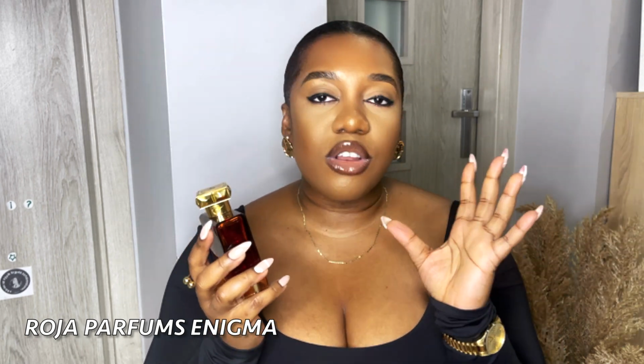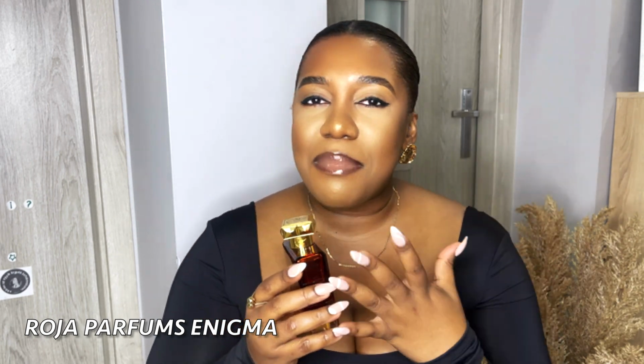My next fragrance here is Enigma from Roger Parfums, and this is the Parfum Cologne. If you're a man and you have not gotten your hands on this scent, I'm so sorry. I think you should do ASAP. Now this is a very nice boozy, ambery, spicy fragrance. This has some cognac in here. It has some amber spices.